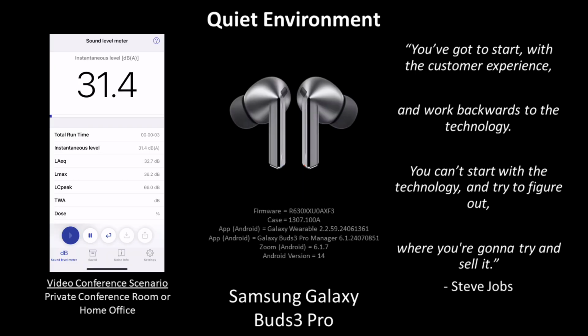You've got to start with the customer experience and work backwards to the technology. You can't start with the technology and try to figure out where you're going to try and sell it.